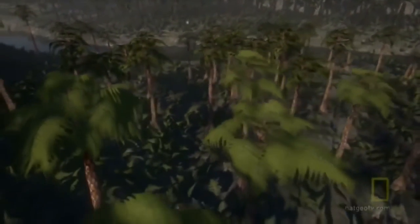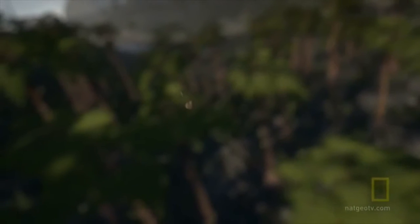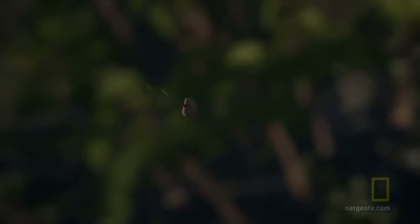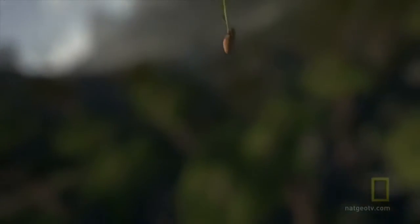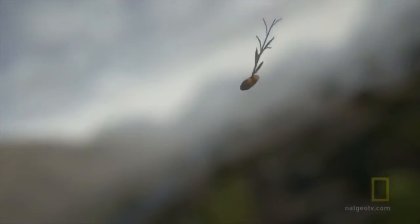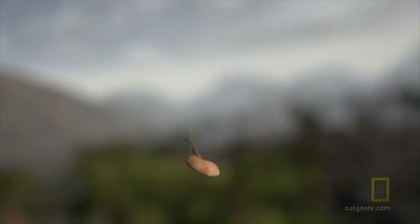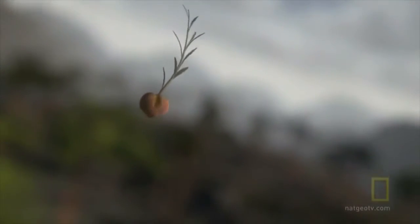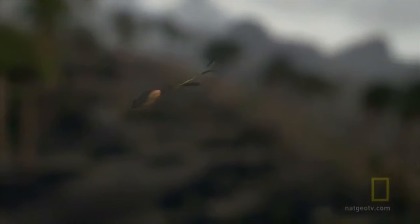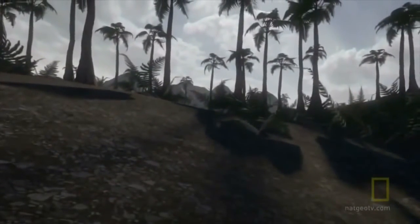There are mosses and ferns everywhere, some at least 100 feet tall. A seed is carried by the wind. Until now, plants reproduced using spores. Single-cell particles that need plenty of water to grow. But this seed is miles from water. This embryonic plant has its own food and water supply. Unlike a spore, this seed can survive far from water for months, even years.